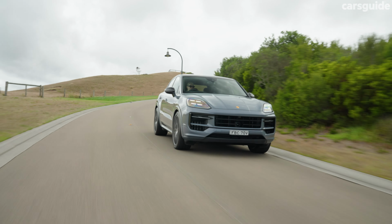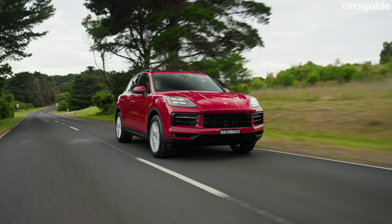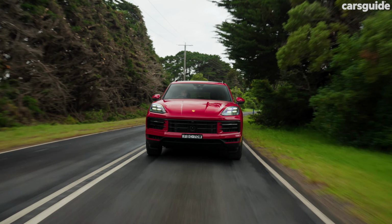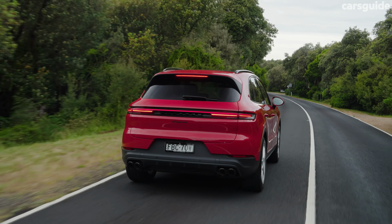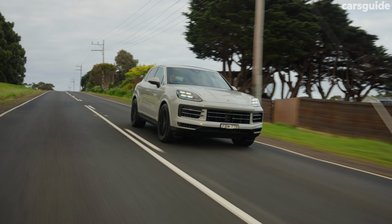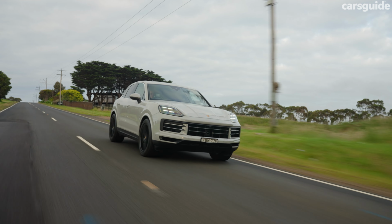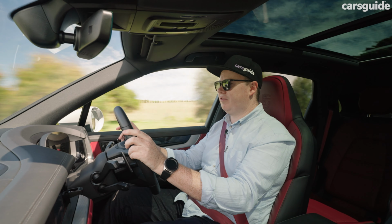Obviously, for those worried about the cost of petrol, the e-hybrid is the pick. It has an electric driving range of up to 86 kilometers and a claimed fuel economy rating of just 1.9 litres per 100 Ks, although like all plug-in hybrids, achieving that figure in the real world will be challenging. The V6 powered Cayenne returns a claimed 10.4 litres per 100 Ks, while the new V8 powered Cayenne S is rated at 12.3 litres.